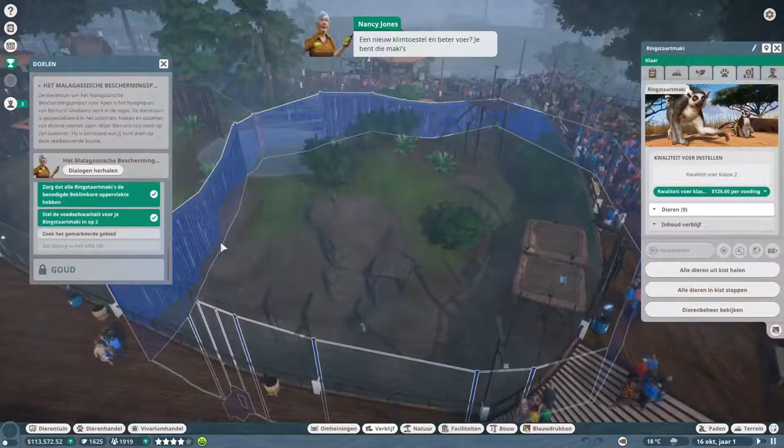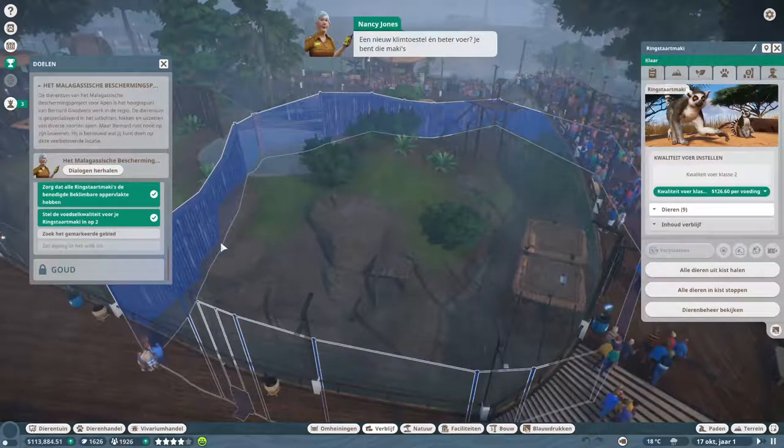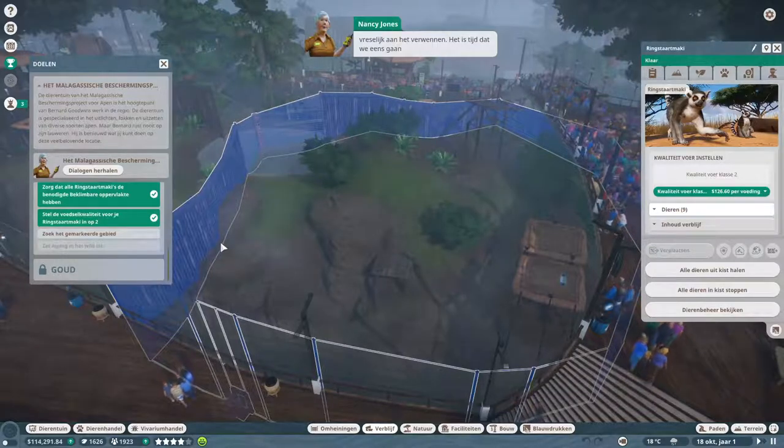So, a new climbing frame and better food. Oh, you've really spoilt those lemurs rotten.